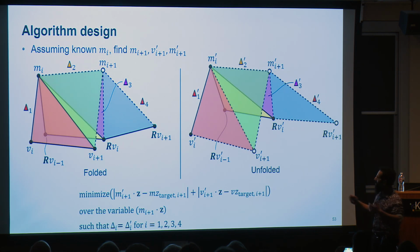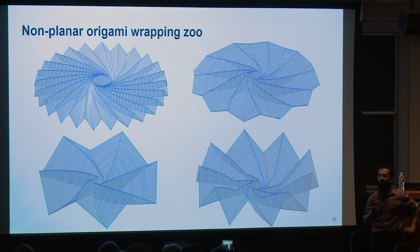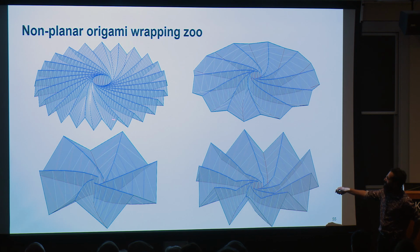And here's some math. There's some optimization going on. There's some making sure that triangles remain the same, and you can write this math in terms of MATLAB code, which I've done, and generate a whole zoo of origami wrapping patterns that somehow just lock into this non-flat shape when fully unfolded. You can also prescribe the height of each one of these things when fully folded, so you can get some things that are really, really shallow like that, or some things that are really steep, or some things that are kind of a mix of both.